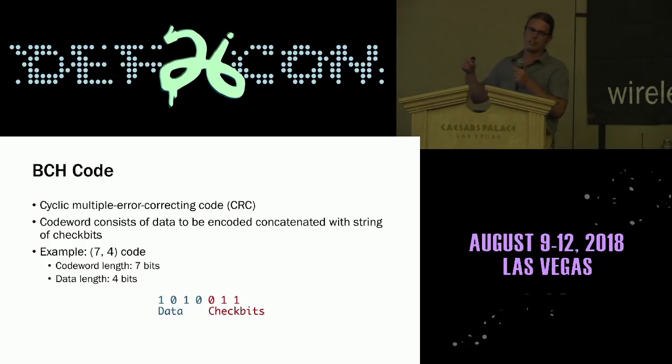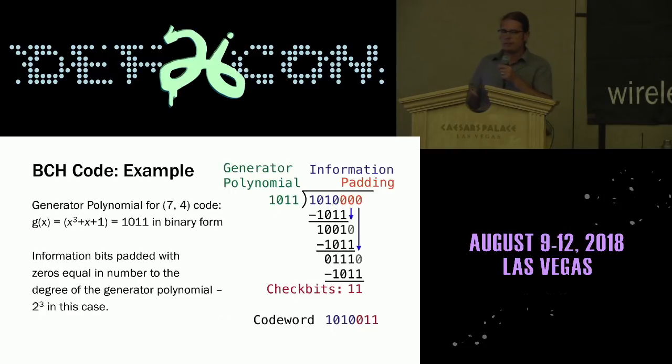How to actually calculate the generator polynomials is another lecture that I'm not qualified to give, but I'll give you an example of how to calculate the check bits if you know the generator polynomial. And this is similar to any CRC calculation. So this example is the simplest one that you can use, the 7-4 code. What that means is that there are 7 bits in a code word, and 4 of those are actual information, and the other 3 are the checksum. Typically, you would take the information and the checksum and concatenate them to come up with a code word. So here's an example of calculating that.